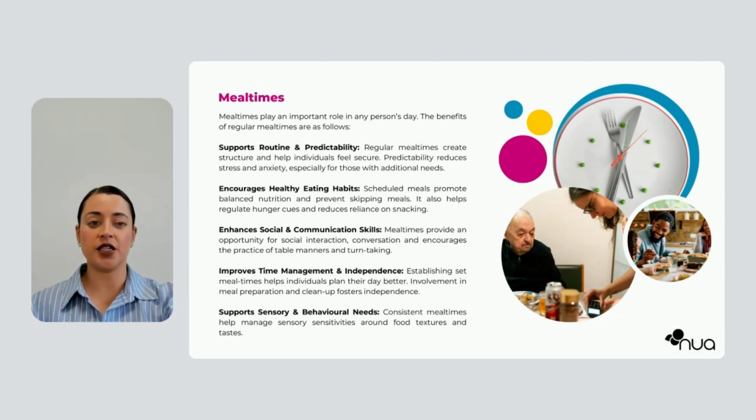Improves time management and independence. Establishing set meal times helps individuals plan their day better. Involvement in meal preparation and cleanup fosters independence. Supports sensory and behavioral needs. Consistent meal times help manage sensory sensitivities around food textures and tastes.